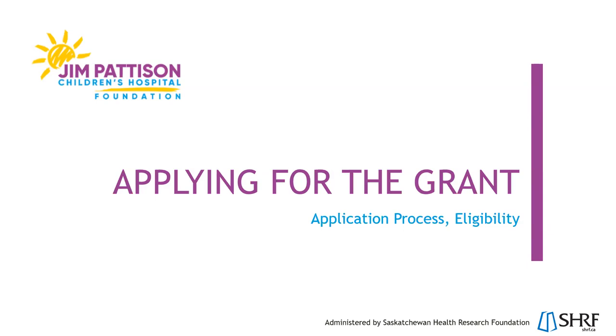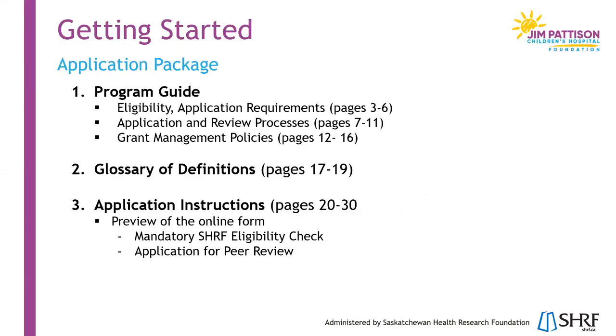All right, so now I'll jump into applying for the grant. So the application process, eligibility, all of that fun stuff. So first, to get you started, as I mentioned, you'll need the application package. It's broken into three broad sections.